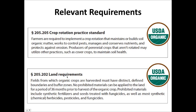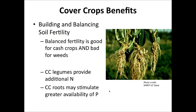On the land requirements, we know that organic crops must have defined boundaries and buffer zones, but the reminder is that prohibited materials may not be applied within 3 years prior to the harvest of the first organic crop.